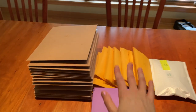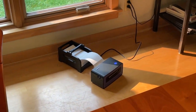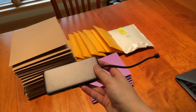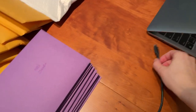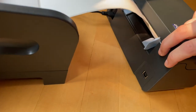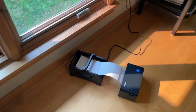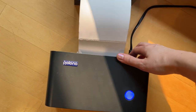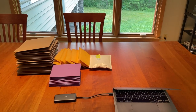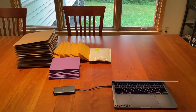Happy birthday, Grimace. Okay, so I was just about to print out all the labels. There's the label printer plugged in over there. And here's what I grabbed from the apartment last night. This is what plugs into this stupid little computer. But you know what I didn't bring? The thing that connects to that. I forgot the other cord that goes right in here and plugs into the computer. I'm so mad. All right, well, label printer, I'm sorry. We're done here. We go home back to our apartment tomorrow. So I'll do it right when I get there. Oh my God.